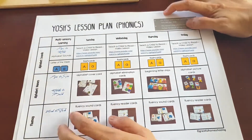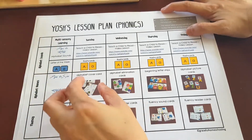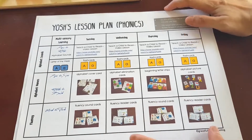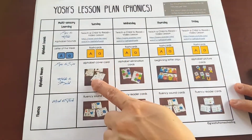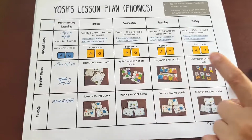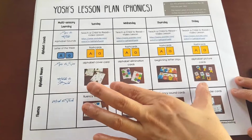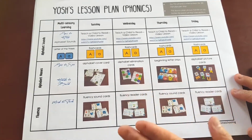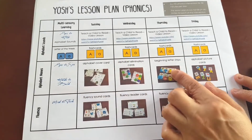And then yung alphabet names naman, so, eyes to see and hands to build. So, these are hands-on activities na nilagay ko dito. So, he would be so engaged to the subject or to the lesson. So, meron dito ang alphabet cover cards, alphabet elimination cards, beginning letter strips, and then alphabet picture cards. Okay, so these are some of the activities that we will be using for this unit. And then later, I'm gonna show it to you kung paano namin siya gagawin.